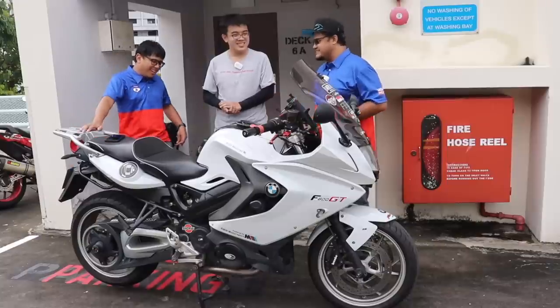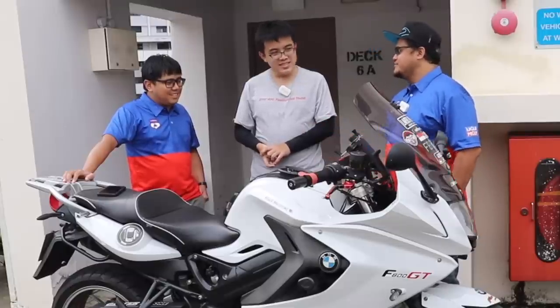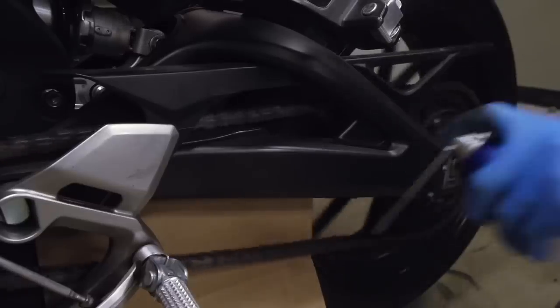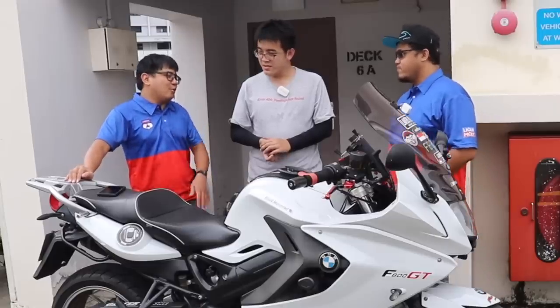Yeah, that's the thing I like about the belt, because the rear part, your wheels, your rim, will still be clean. Not as dirty as with a chain. The chain lube will be everywhere. That's actually good. I'm surprised it's still on the stock belt actually.